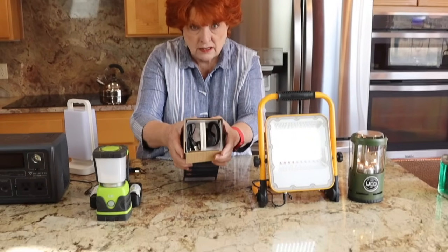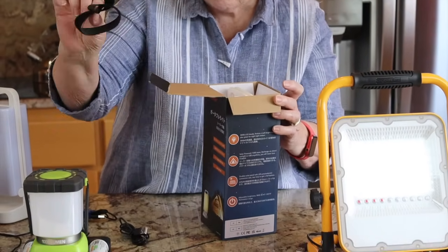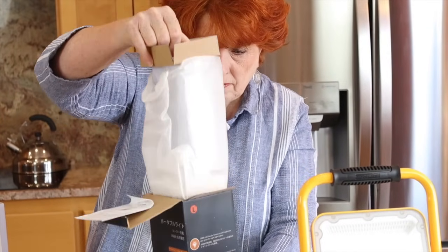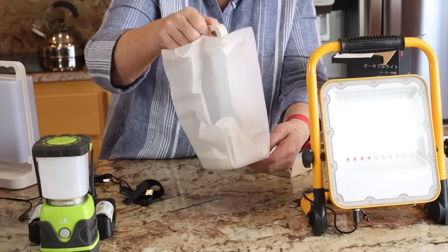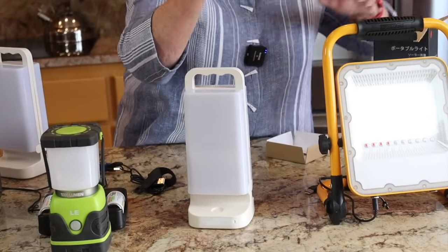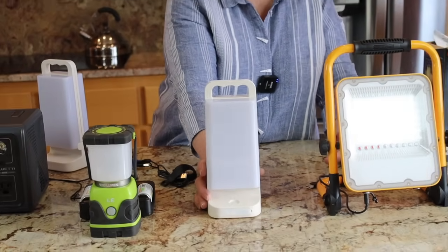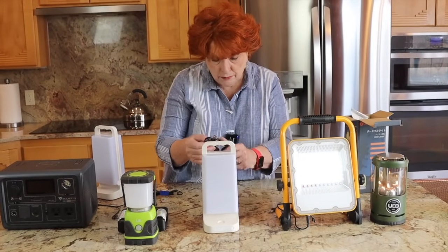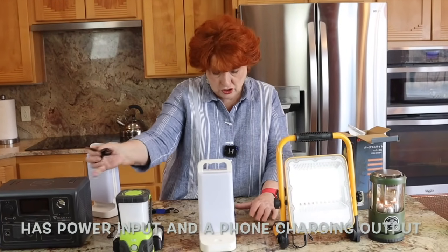So here is the box. It has the cord right here, and it has a wraparound cord thingy. And then it's nicely packaged. And here it is. So here's the instructions. Don't lose these. This is solar powered. And the plug that is used to power it up is, again, this. And so we can use our Bluetti to charge it.